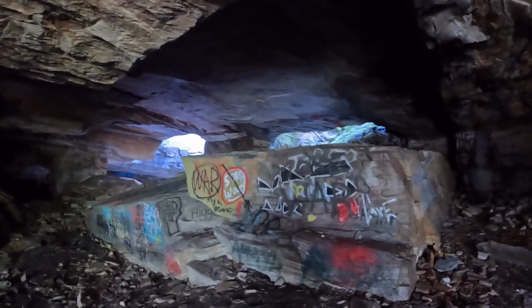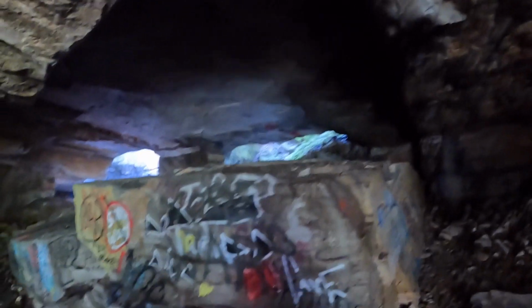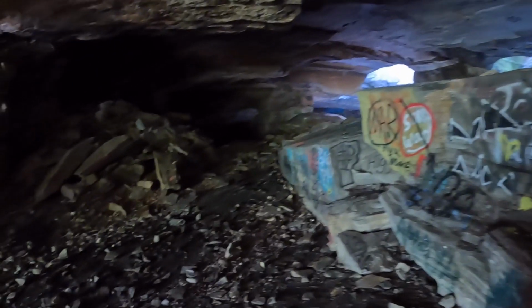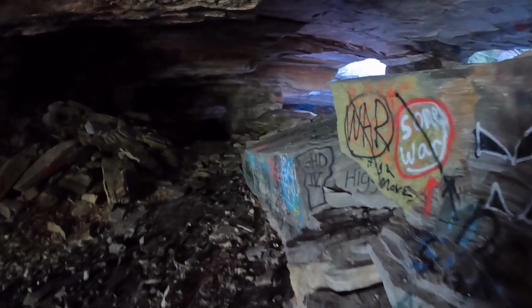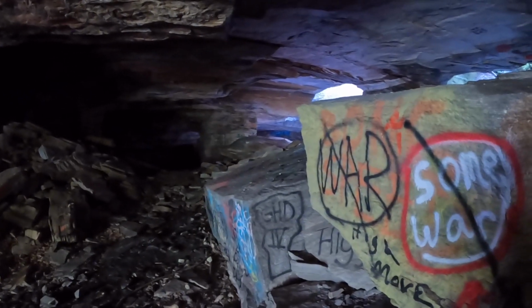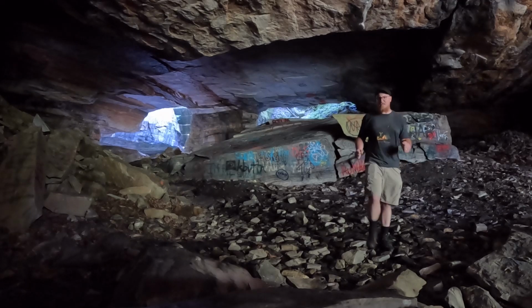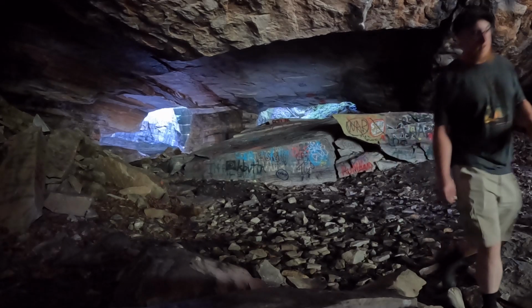It's been here a while though, but boy, this giant stone pancaking down from the ceiling would not be a good day for you. You'd be dead before you even realize what happened. It looks like it's been here a while. Not sure how stable the rest of it is. Gives me the heebie-jeebies thinking about it, a little bit dangerous. I'm gonna get out of this portion of the quarry because it gives me heebie-jeebies. This doesn't make me feel safe over here.